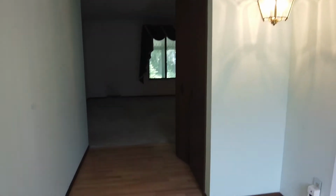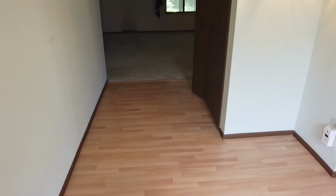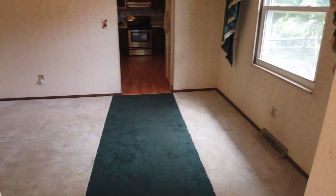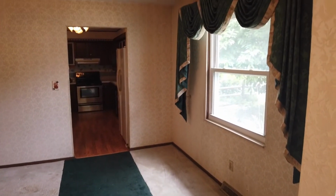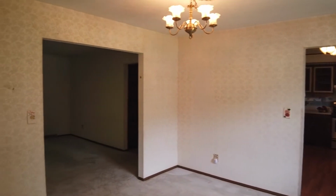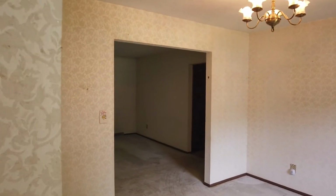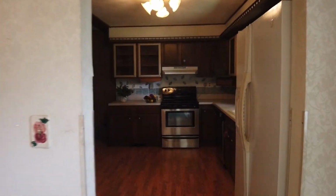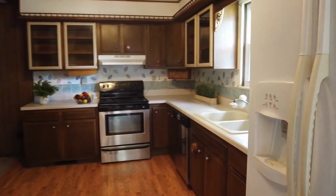Now, as we enter the home, we are going to come into a little hallway where you can use it as a little bit of a mudroom, and you're going to have your dining room off to the right. As we start to walk through this house, I want you to keep in mind the opportunity that this house is. You are going to need to do a little bit of work because it is not the most modern house out there. But with that, you are going to have a lot of equity built into it once you do some work to it.